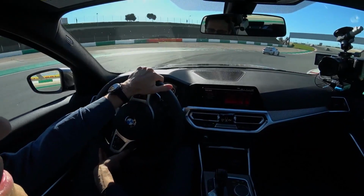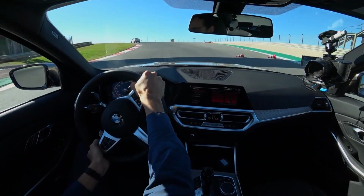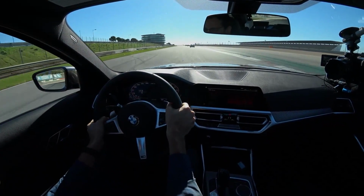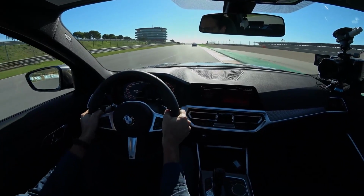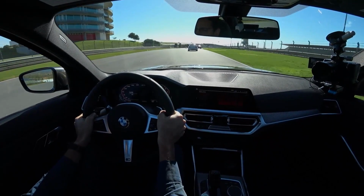Here a look at the steering, and here on the racetrack I'm a little more satisfied with the steering. It seems that the 340i has a different steering setup here, so it's not that loose. It seems to me that it's a little bit better to control.